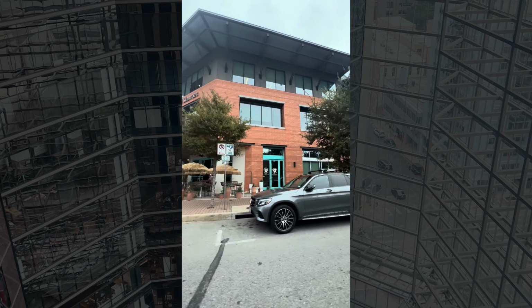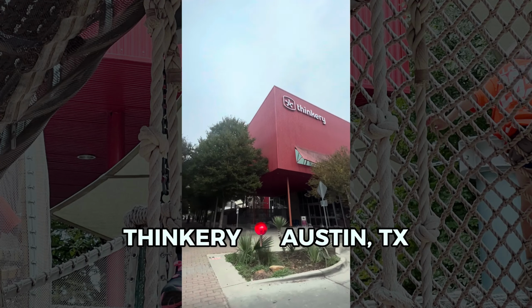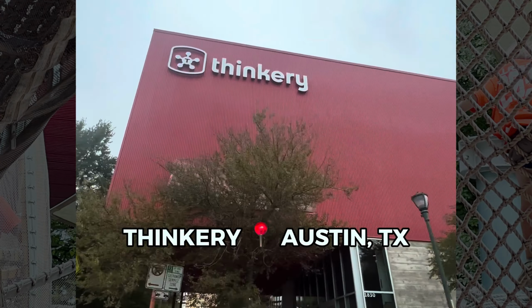So we have been here before. One of our favorite things to do as a family is go to a place called the Thinkery, and that's in Austin, Texas. It used to be the Austin Children's Museum. It basically still is a children's museum.